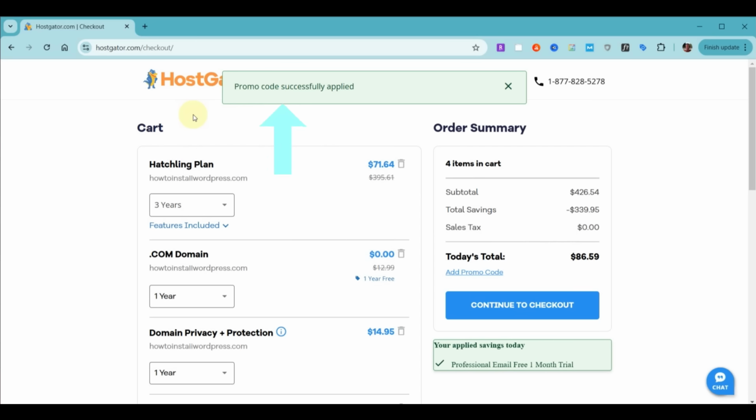Notice it says promo code successfully applied, and that's because you came through the WebYoda link and it's automatically giving you that WebYoda discount. And once we adjust our shopping cart, you're going to see just how good of a discount that is. So we already chose the hatchling plan. But to get the best price, I want to go with 1 year. So let's choose 1 year.